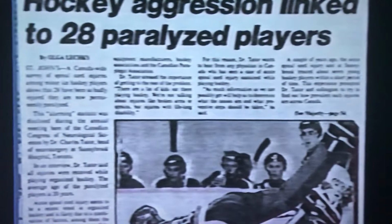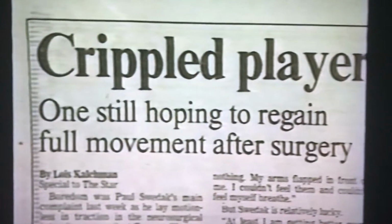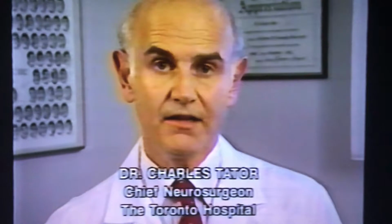Trying to keep hockey fun has become more important in recent years because some very serious spinal injuries have been creeping into the game. Here's Dr. Charles Tatter, Chief Neurosurgeon of the Toronto Hospital, who heads up the Canadian Sports Spine and Head Injuries Research Centre. Our research shows that the most common way in which a player injures his spine or spinal cord in hockey is by being checked or pushed into the boards head first. He doesn't see the check coming, and he's crashed into the boards. The top of his helmet strikes the boards, and that force of impact is transferred directly to the spine and shatters the spinal column.